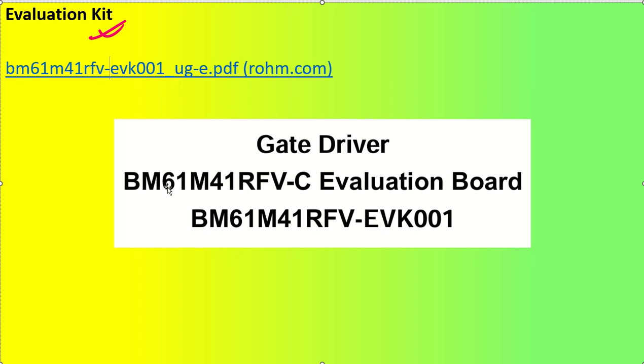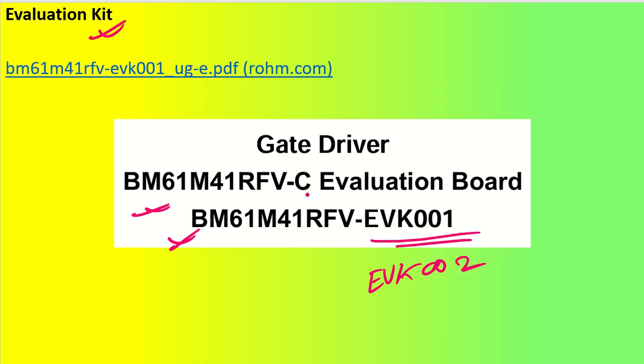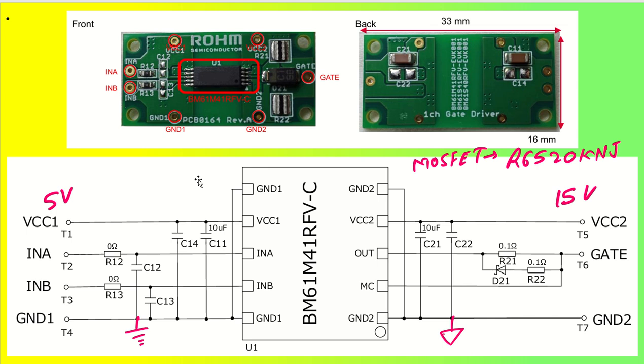So this is a gate driver with an evaluation kit, BM61M41RFV-C. The same thing we have studied just now, and this is also called EVK001. There is one more, EVK002. You can have a look at that also. Now if you look at the board, it looks like this. We have the top side view with the port pins of input A, input B, VCC1 and ground. So this is my side 1.